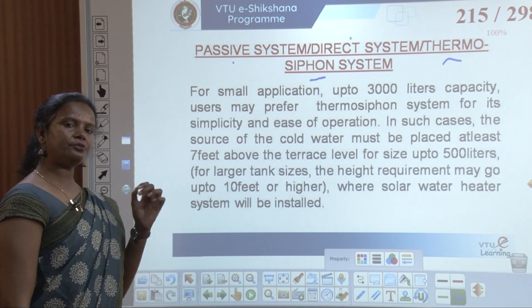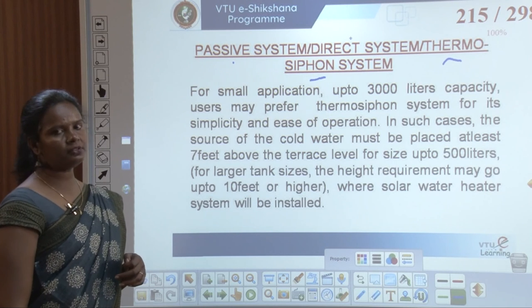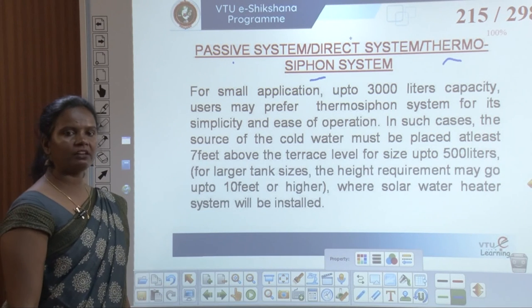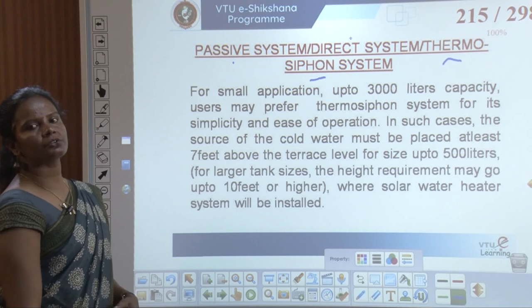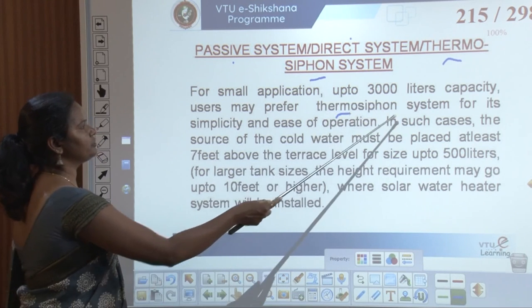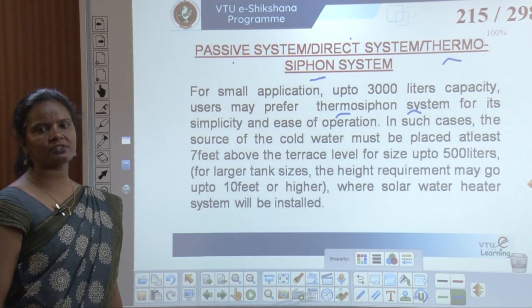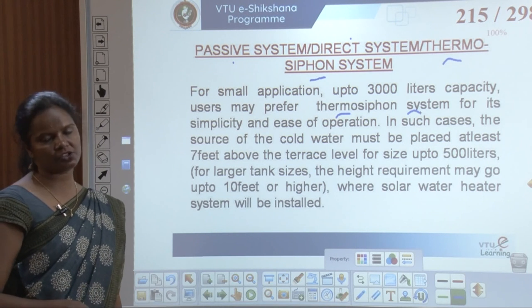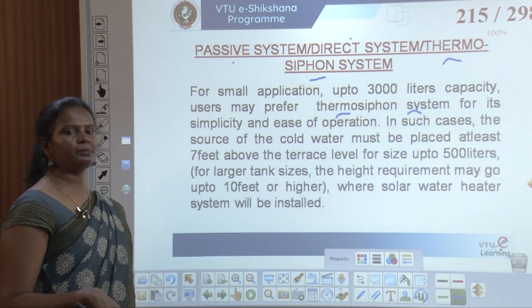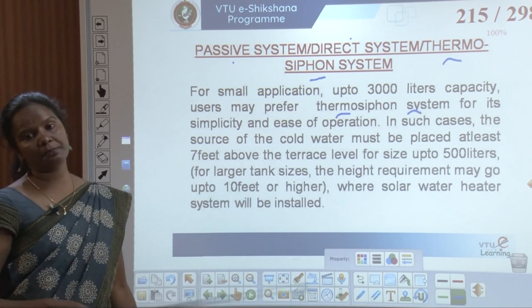This can be used for smaller applications where users with up to 3000 liters capacity may prefer the thermosiphon system. In small residences, 3000 liters could be sufficient for one or two families living in the house. It is used mostly for its simplicity. When there is a variation in temperature, the water moves from the lower temperature to the higher temperature. That is called the thermosiphon system, a natural movement because of the property of water, adapted here without a pump.